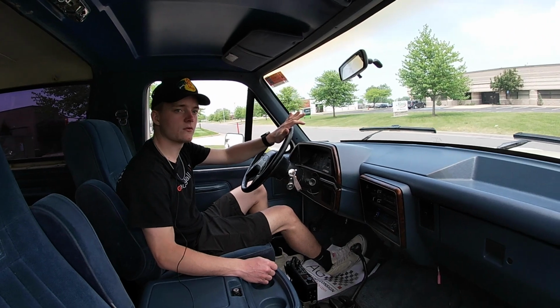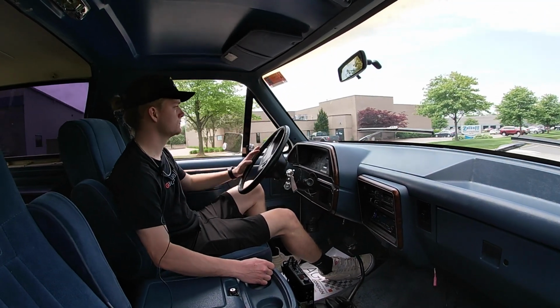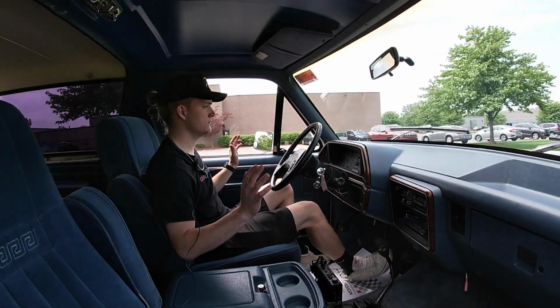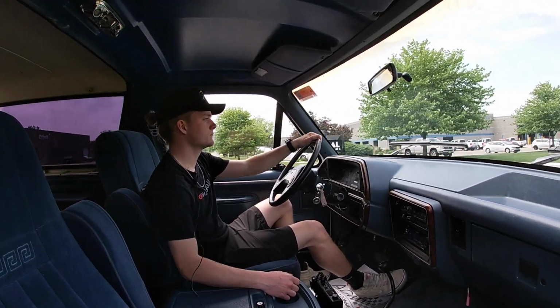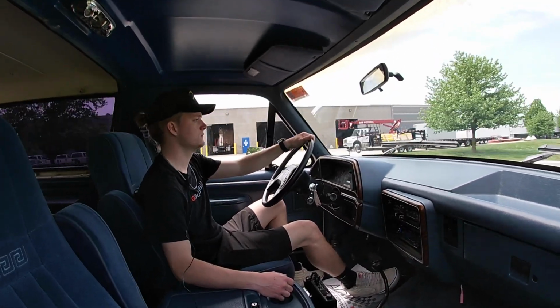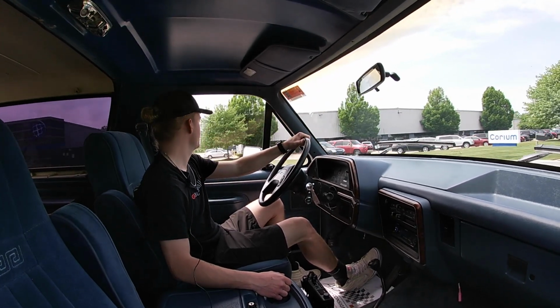Let's see how she goes down the road. Drives straight. Brakes work well. Overall, a very nice driving Bronco.